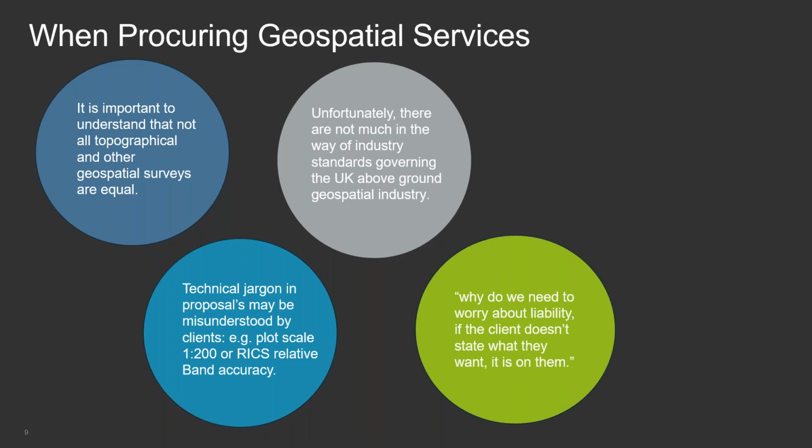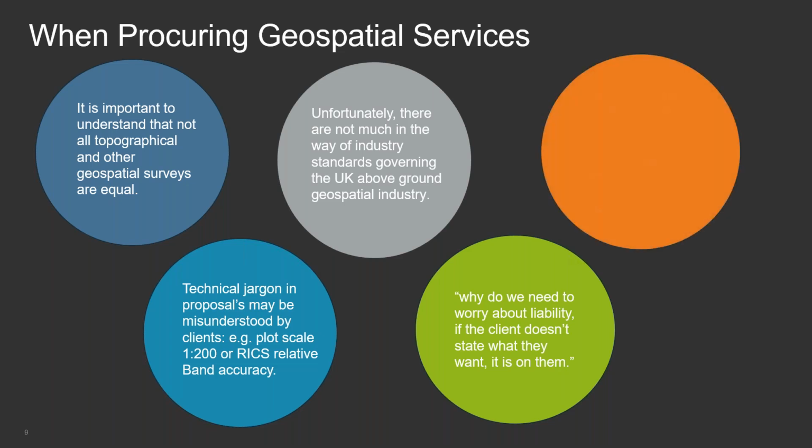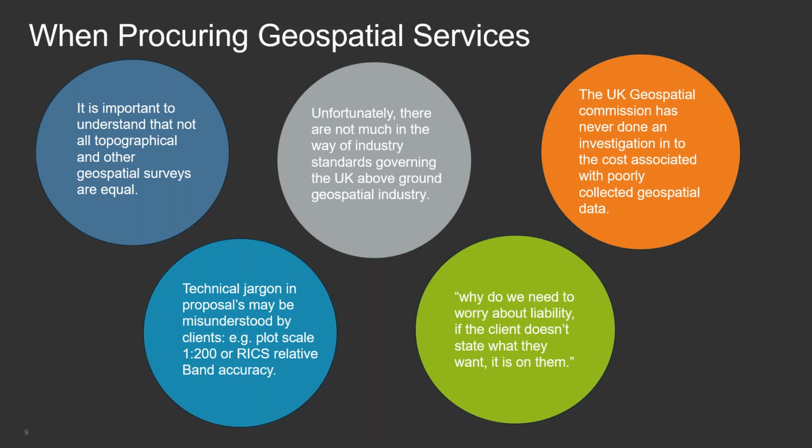Why do we need to worry about liability? If the client doesn't state what they want, it is on them. This is a statement that I had recently at a conference where we were talking about the need for a PAS, a publicly accessible standard, or a British standard for UK above ground surveys. Finally, the UK Geospatial Commission has never done an investigation into the cost associated with poorly collected geospatial data.